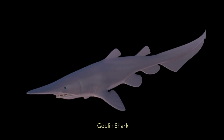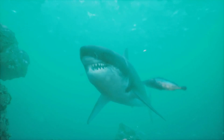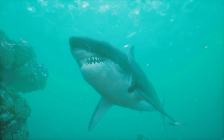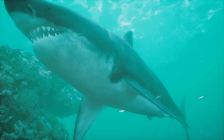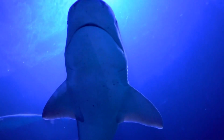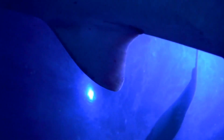Goblin shark. Goblin sharks look scary as hell. The super rare creature can grow up to 15 feet in length and has the ability to thrust its whole jaw outward in order to capture prey. Fewer than 50 goblin sharks have been spotted since 1898, so if you're hoping to see one, chances are slim.